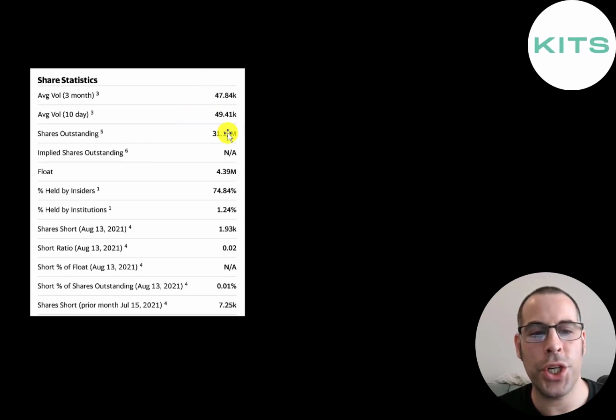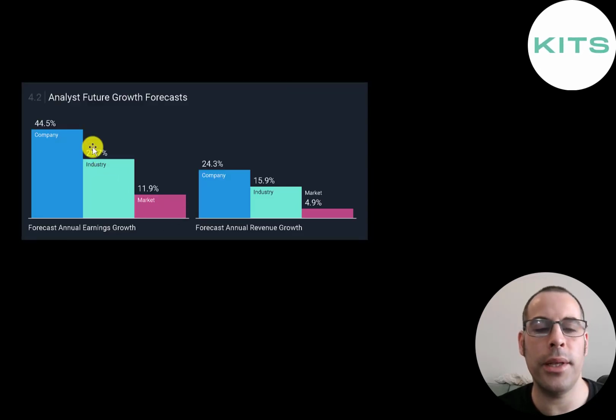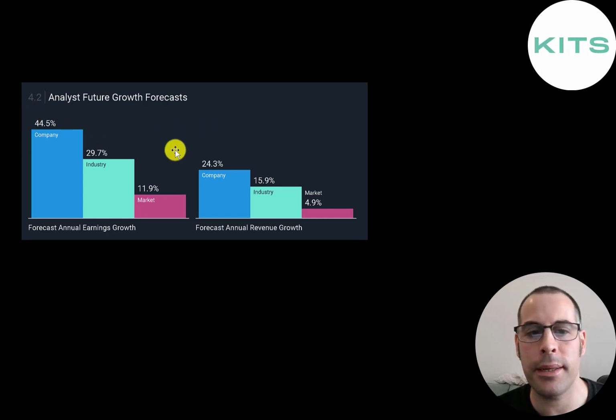Not many people buy this stock. Only 50,000 shares are traded each day. Of the 31 million shares outstanding, 4 million are on float, so it's a really low float. Only 1.24% are held by institutions, and pretty much none of the shares are shorted. Analysts are really bullish on this stock, projecting their earnings to grow 45%, their revenue to grow 24%. Those are really big numbers.